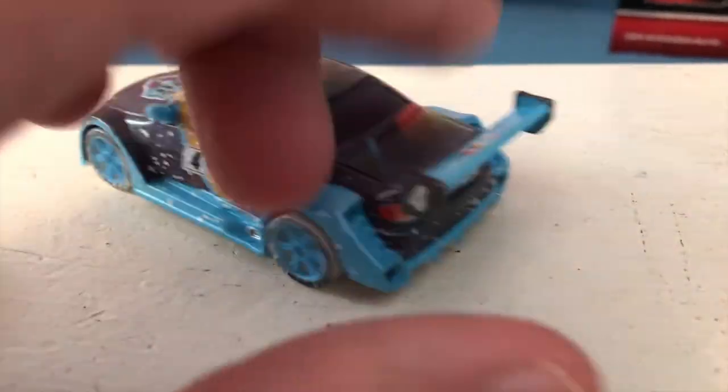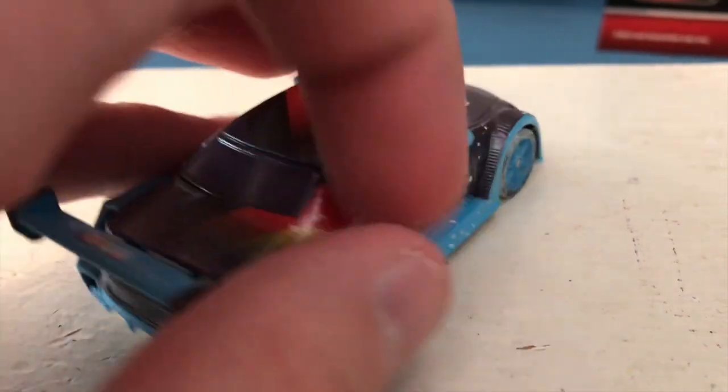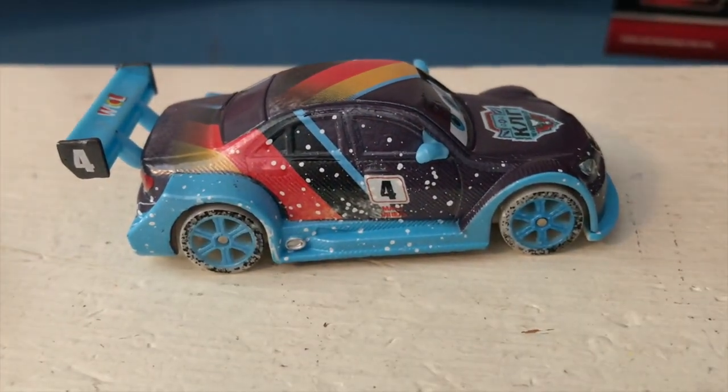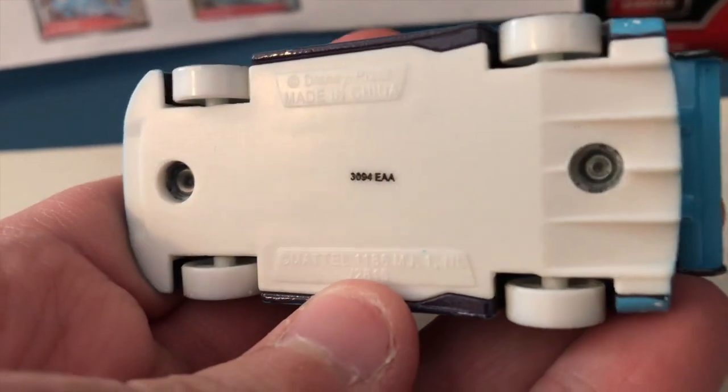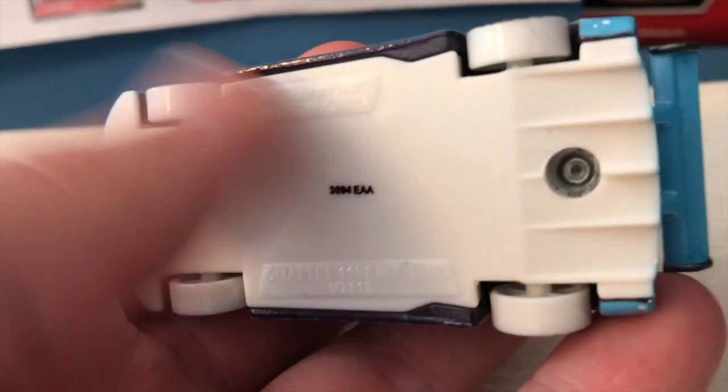We've got the 4s on either side of the spoiler as well. Just so many nice details that set this guy and all of the Ice Racers apart from their traditional variants. There's a look at the base, completely white, as are the wheels.